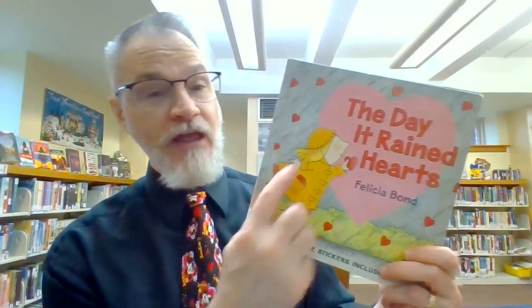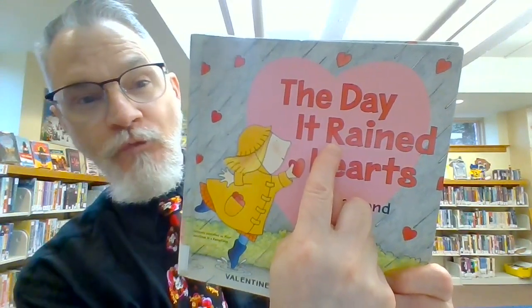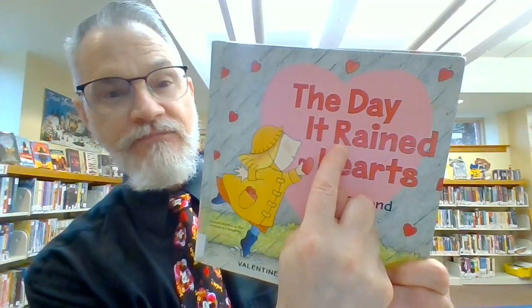Now today our letter is this one. R for rained. R. So let's sing our alphabet song and find out where the letter R comes in.